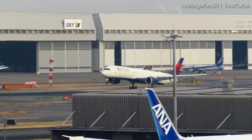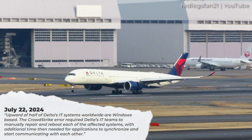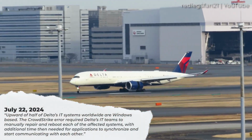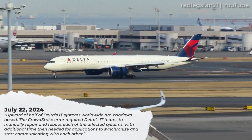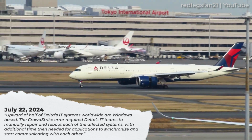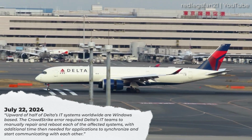What end users experienced was the easily recognizable Windows blue screen of death, essentially the system's response when everything goes wrong. And so, as a result, devices and machines dependent on Windows were simply not functioning. Delta issued an official statement on July 22nd saying, "Upward of half of Delta's IT systems worldwide are Windows-based. The CrowdStrike error required Delta's IT teams to manually repair and reboot each of the affected systems, with additional time then needed for applications to synchronize and start communicating with each other."